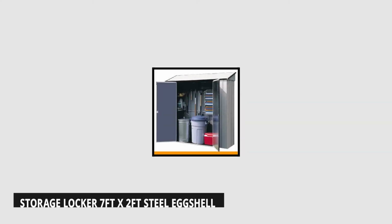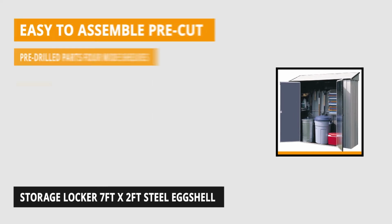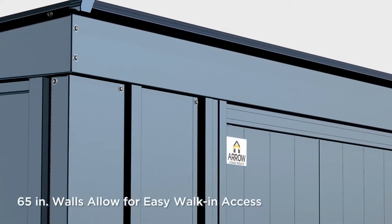Finally, at number 5 is the Storage Locker 7x2-foot steel eggshell and coffee door. This tool offers its unique feature of heavy-duty steel that can last a long time. The Storage Locker measures 7 feet by 2 feet and gives enough space for your garden tools. Its doors measure 50 inches in width and 69 inches in height.